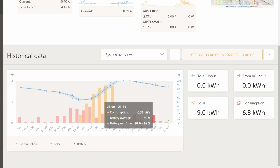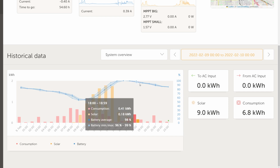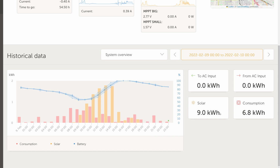That pretty much continued for about an hour. Then we started using the power a little bit more, and it started to pull it down. So our production dropped off, and the state of charge of the battery slowly declined. We ended the day at 85% on the battery. The solar production for the entire day was 9 kilowatt hours. We definitely could have gotten more than that, but the battery filled up, and our consumption was 6.8 kilowatt hours. At this point, we were leaving the water heater on continuously because we had ample electricity, and why not just have hot water all the time?